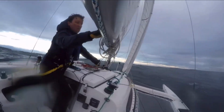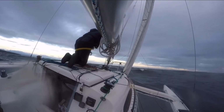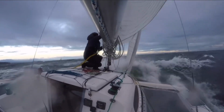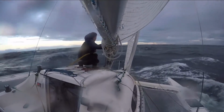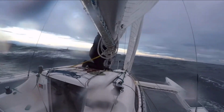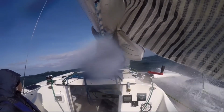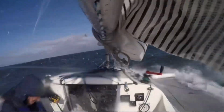And here's some great footage of Team Pestu in his F-24 Mark II trimaran reefing in these standing waves. You can see that it's a little bit lumpy here. Yeah, at least he's cleaning his deck off. He's doing this race solo, which is absolutely amazing in my mind. And once he got his reef tucked in, you can see that it was pretty lumpy, but definitely doable for a competent sailor like Eric.